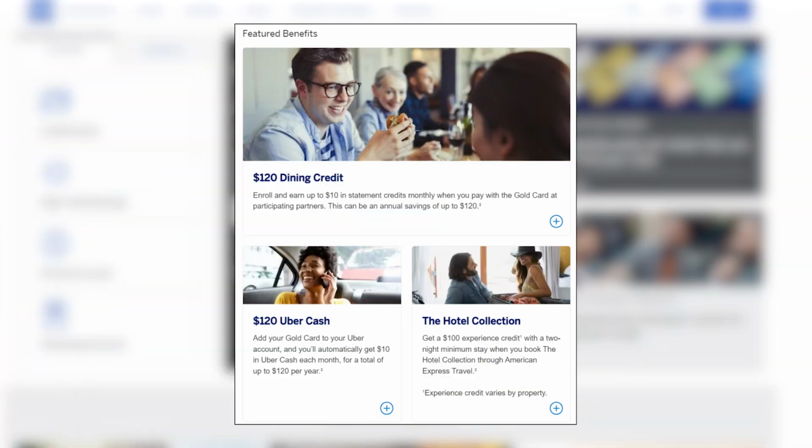Now, there is a $250 annual fee with this card, but there's 2 main credits to help offset this. The first being the one that's more easily usable, which is a $120 Uber credit in the form of $10 monthly use it or lose it. This is Uber Cash, so you need to add your Gold Card to your Uber app. And then this cash can be used either for Uber Rides or Uber Eats. To me, I like using this for Uber Eats because I'm earning the 4x at the restaurants and getting $10 off of my meal. There's also a $120 dining credit and the same $10 monthly use it or lose it credit. I'm not as big of a fan of this one.